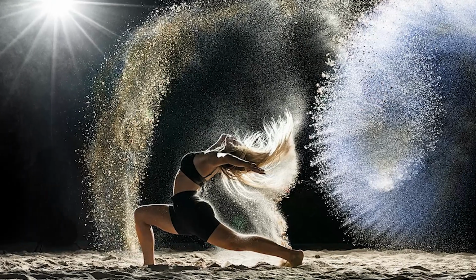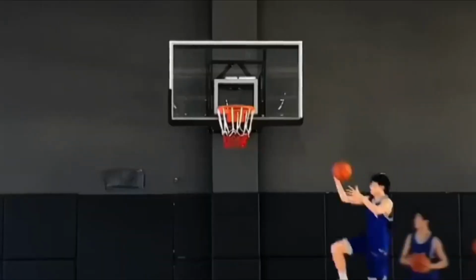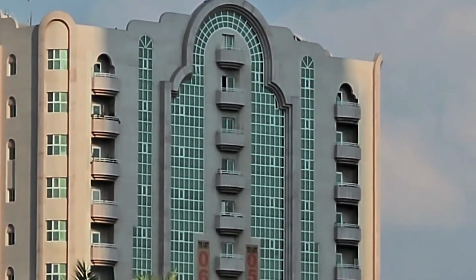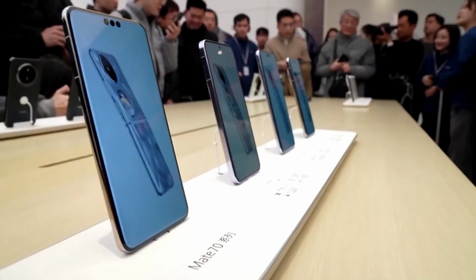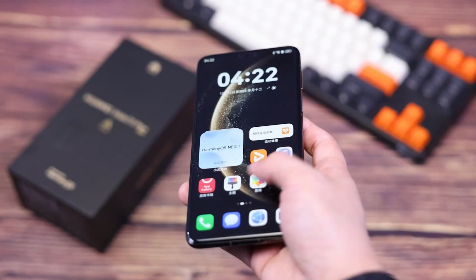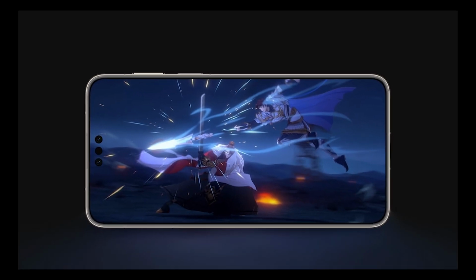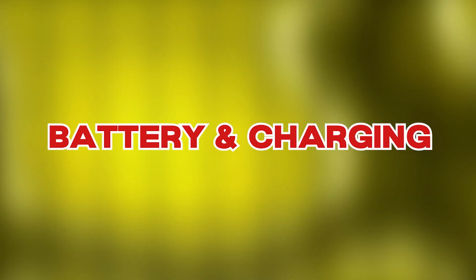Photography gets an AI boost too. AI movement trajectory is perfect for dynamic shots, allowing you to clone moving objects in photos for creative and artistic results. Add to this AI cloud enhancement, which sharpens images taken up to 10 times zoom, ensuring clarity and detail even at long distance. These AI-driven features transform the Mate 70 Pro Plus into more than just a smartphone. It becomes an intelligent companion that understands and adapts to your needs. Whether you're multitasking, snapping photos, or making calls, the AI capabilities elevate the overall user experience to a whole new level.